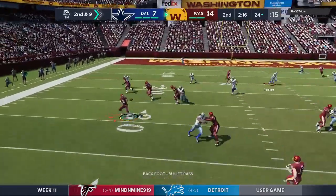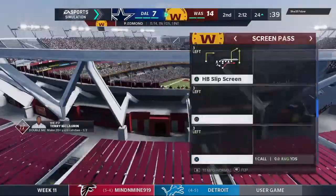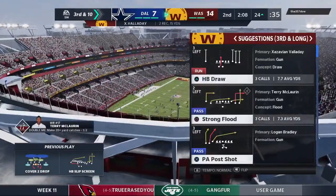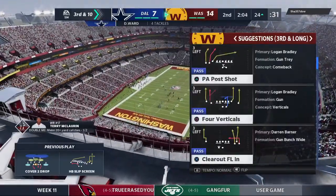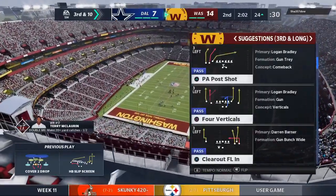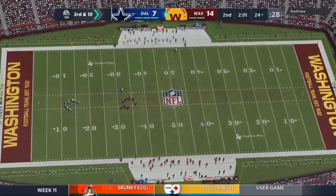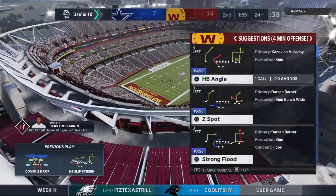They'll drop to throw. They'll try and set up the screen. It's complete. And he'll get nothing out of that one. That helps the completion percentage, but not much else. And now it's 3rd and 10. Second quarter action with 1:59 remaining.